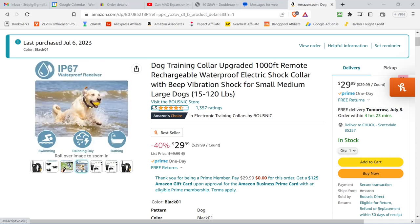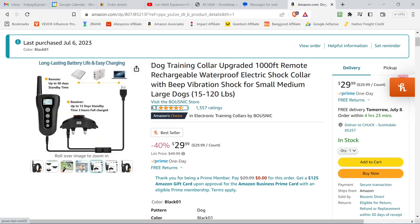1,000-foot control range, IP67 waterproof receiver. Now they just say the receiver. If you go in after your dog with the remote, that might not work well with the remote. Long-lasting battery life and easy charging, up to 60-day standby time from the remote, up to 15-day standby time for the collar, 3 hours until fully charged.